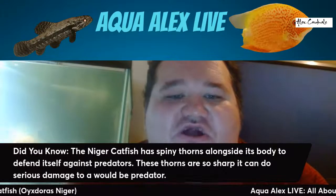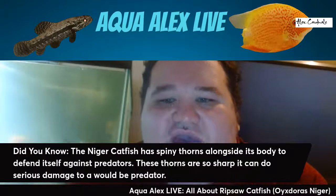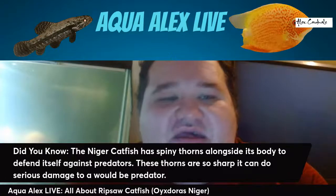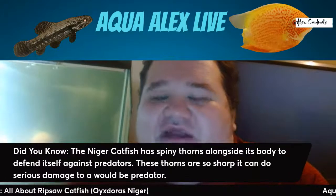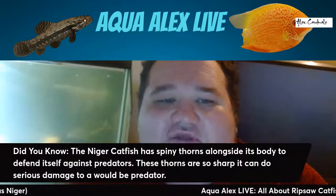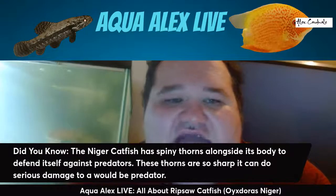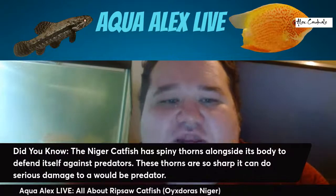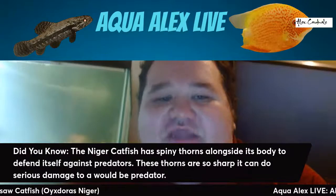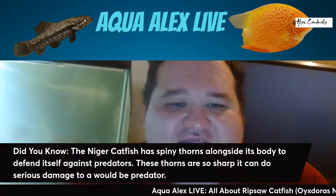These thorns are so sharp it could do serious damage to a would-be predator. And that includes other large fish that might try to eat it. That includes birds that might try to eat it in the wild. And that definitely includes humans. A Niger cat could severely cut open a human hand with those thorns. And I would not want to be that person that got cut open by a Niger cat.